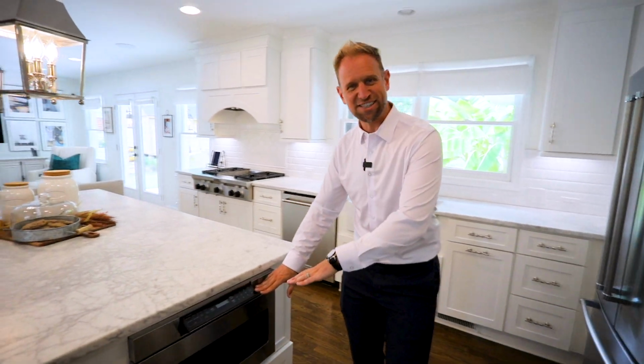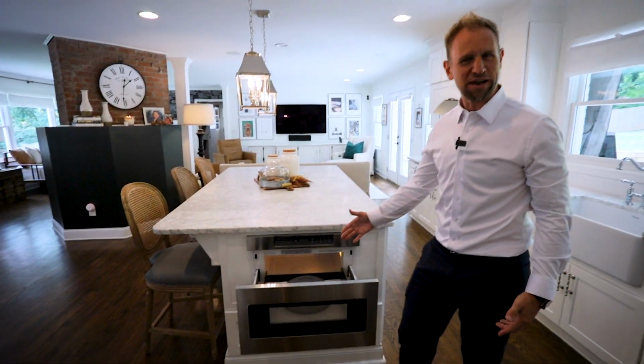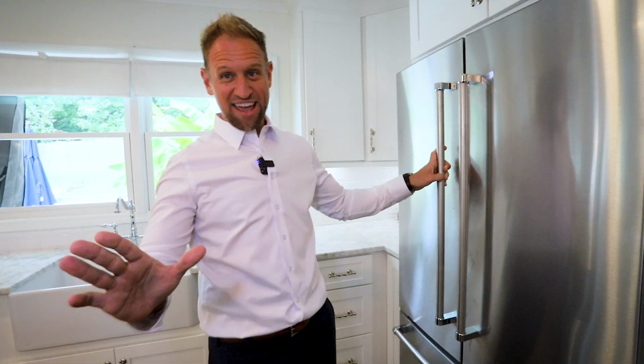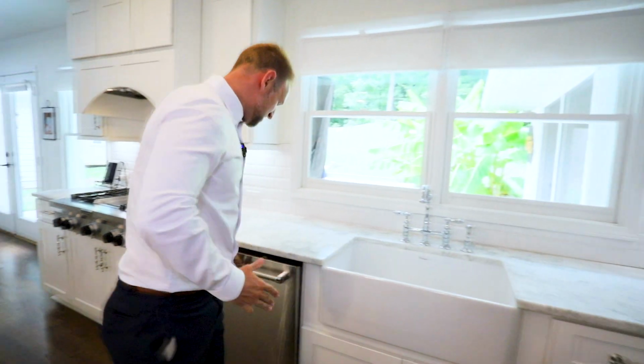You rarely see these, a really cool feature, the cabinet microwave. So it's hidden, it's nice, it's there, and it's very functional. And right next to the microwave, we have the refrigerator, and I've got good news. Everyone always argues about the refrigerator. It's staying, and it is KitchenAid, and it does match the KitchenAid dishwasher as well, so you're set.